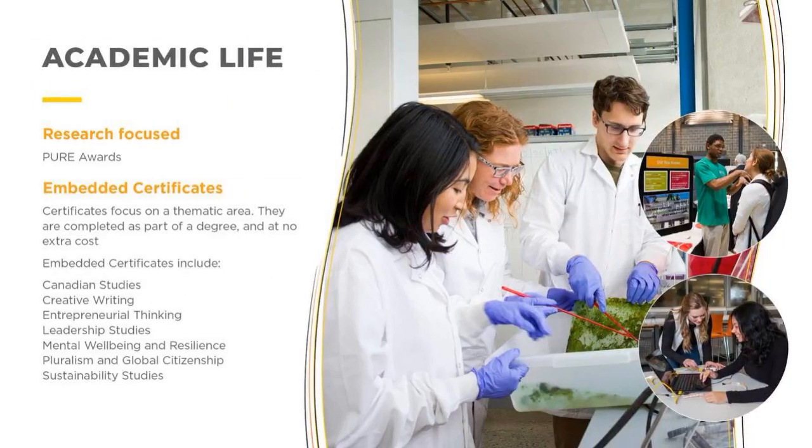So we have different ways that you can enhance your overall degree. We have embedded certificates that you can add into your program, such as sustainability studies or entrepreneurial thinking. And this is a really great way for you to take other courses at no extra cost or time in your degree. You're able to expand your knowledge a little bit more, and really enhance your overall degree.